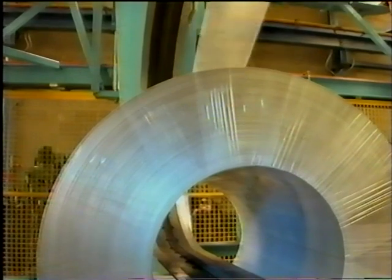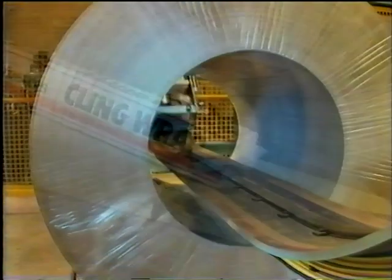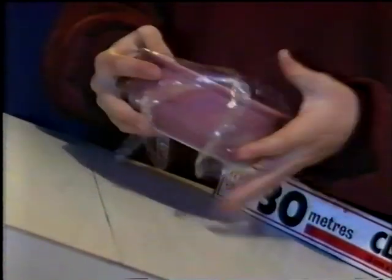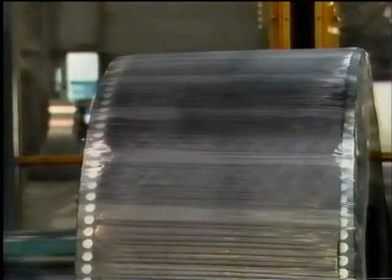Plastic has been protecting the things we consume since the 60s. It was sold to us as a way of protecting freshness. We could see what was inside, it was easy to use, and these days we can even recycle it.